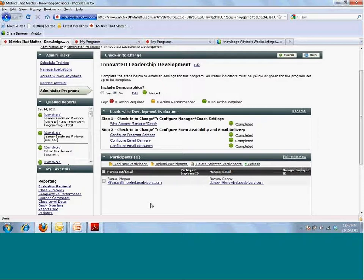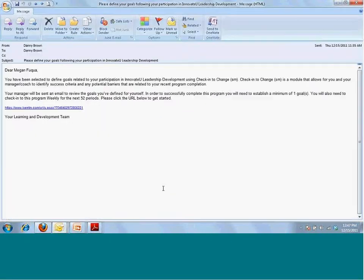Learners complete the program. Each learner will receive an automated email asking them to set up their specific goals that help them apply the training back on the job. Here is an example of the message a learner would receive to set their goals. When they click on the link, their portal page will launch in their browser and the goal setting process begins.